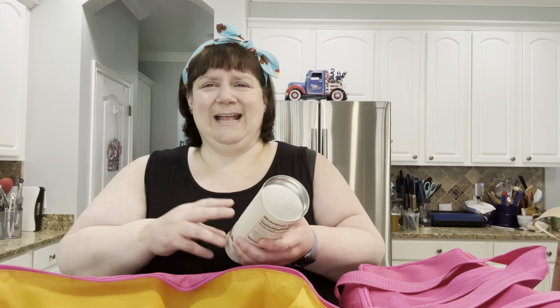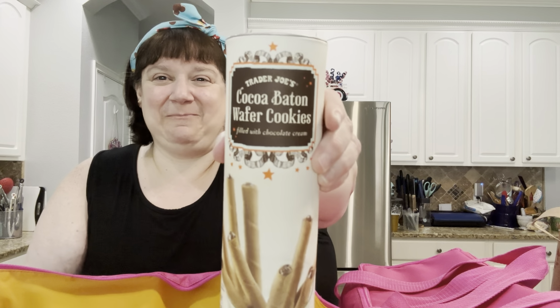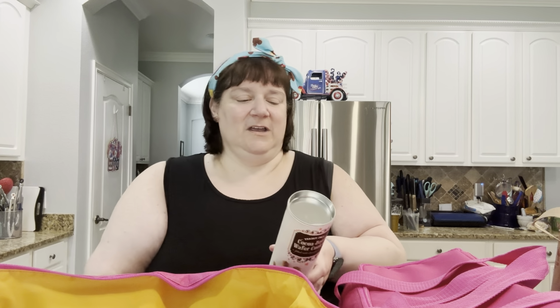And then I found these were like $2.99 or $2.20, I can't remember. But it's on the receipt, we'll get to that at the end. But these are the Trader Joe's Cocoa Baton wafer cookies. They're like the Pirouline wafer cookies that I really like, but this one's in a much smaller size, they come in a huge tin. I'll never eat all these. This size here is perfect, and you know, they're really nice and delicate wafers with chocolate in the center.